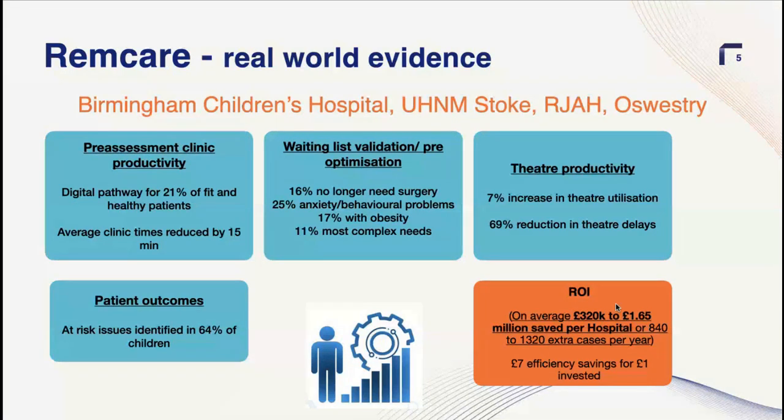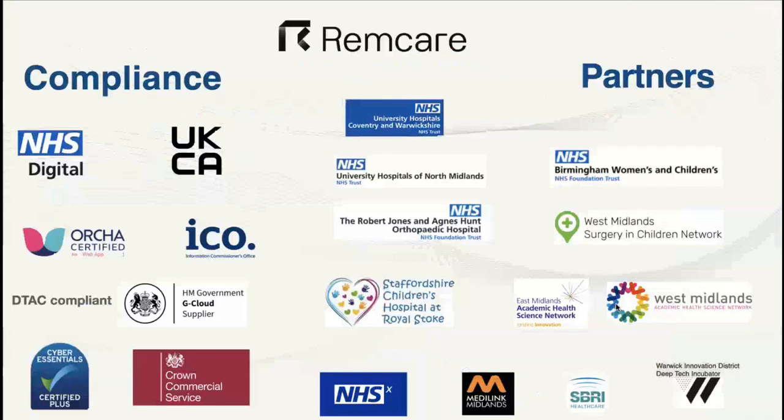And some early evidence from Birmingham Children's Hospital has also shown a 7% increase in theatre utilization compared to pre-REMCARE and post-REMCARE in terms of minimizing the late cancellations and on-the-day cancellations due to clinical needs. In terms of the health economics, York Health Economic Consortium have conducted a health economic assessment, which shows that for every £1 invested in REMCARE, there is a £7 efficiency gain achieved. So we're fully compliant with DTAC and all the UK CA markings as a software as a medical device. We're on various procurement frameworks.